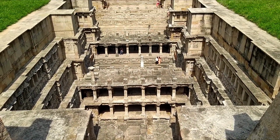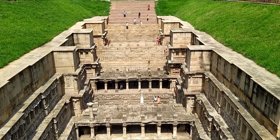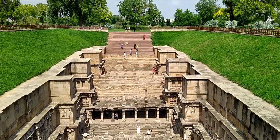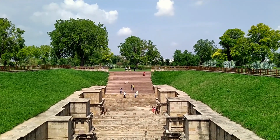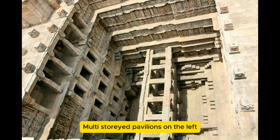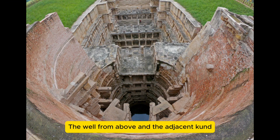A stepped corridor beginning at ground level above in the front and leading down to the underground tank, compartmented at regular intervals with colonnaded multi-storied pavilions, a draw well at the rear end, and a large tank or kund for collecting the well's surplus water, located between the stepped corridor and the well.